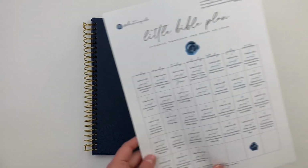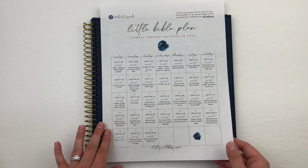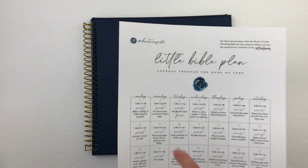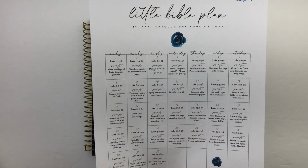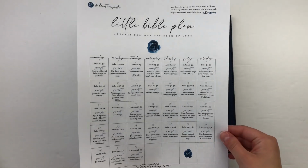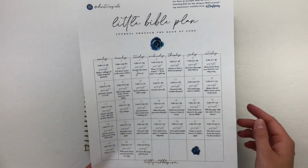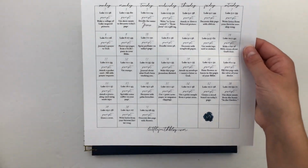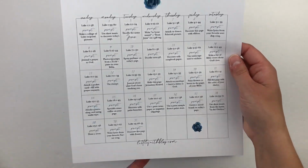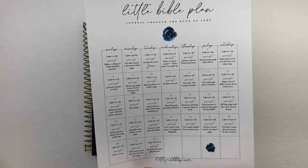But one of the freebies is this beautiful calendar. How pretty is this? So if you don't follow Christian Girls on Instagram, you should totally follow them. And if you do, then you know exactly who made this. This is the little Bible plan for journaling through the Book of Luke. Their blog is the Little Faith blog, and this calendar has prompts.